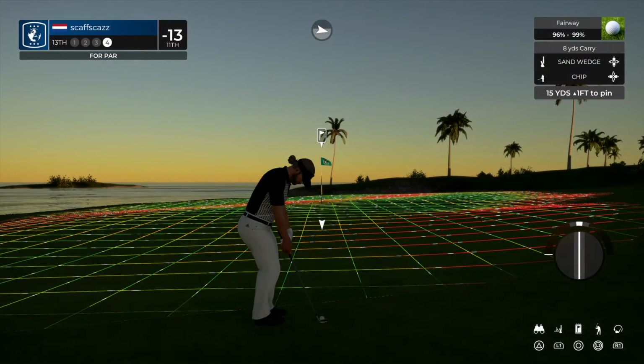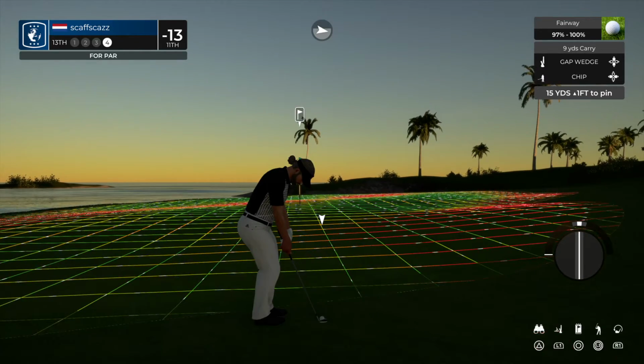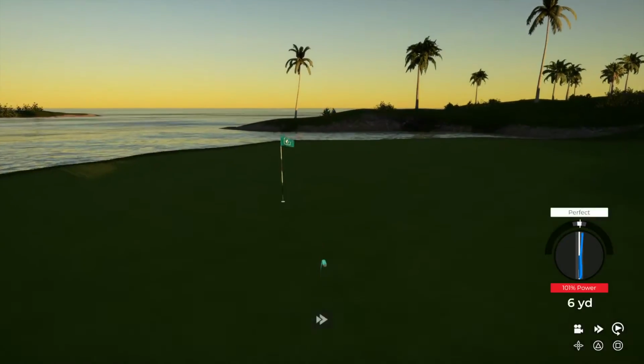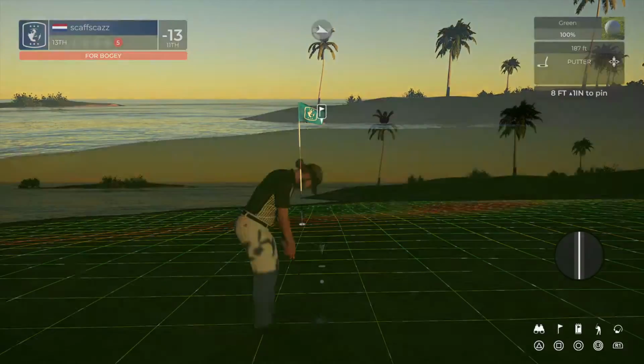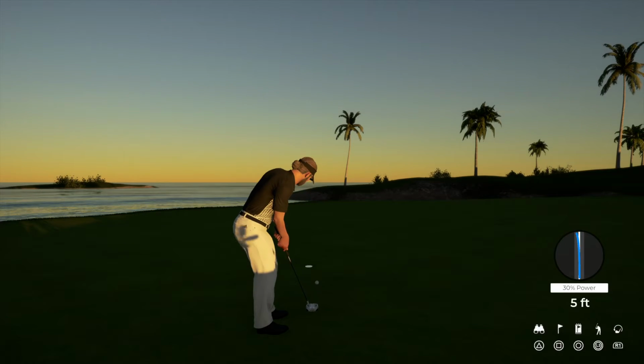Okay, back on the fairway. Let's set our sights on that green. And this one's your 4th. Here comes the bogey putt. This putt's tracking.